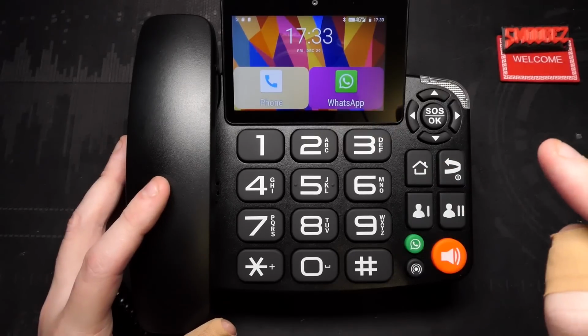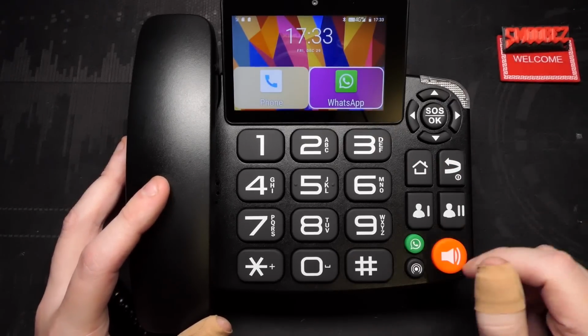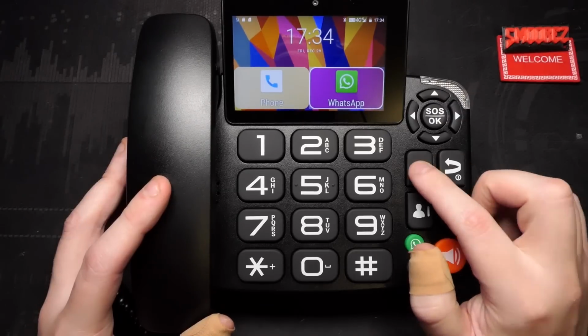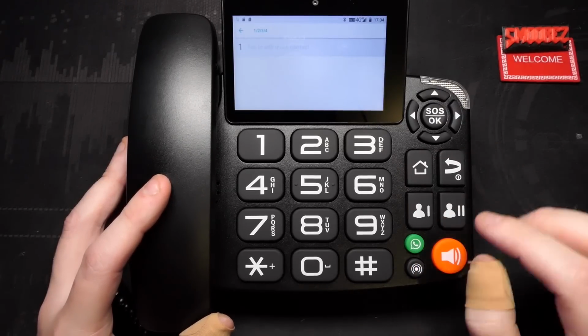So this goes home. That does not go home. But if I go into an application and then press it, then it goes home. You've got your usual Android buttons, home and then back. What would recents be then? Home? No? Contacts? No, they're just linking contacts.